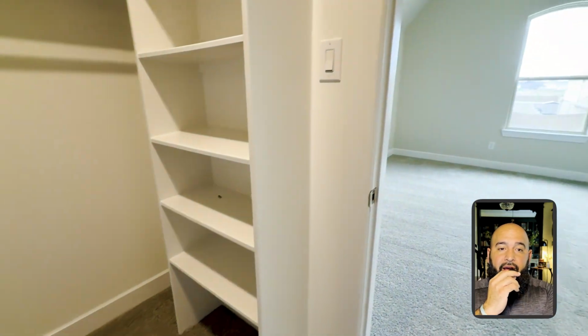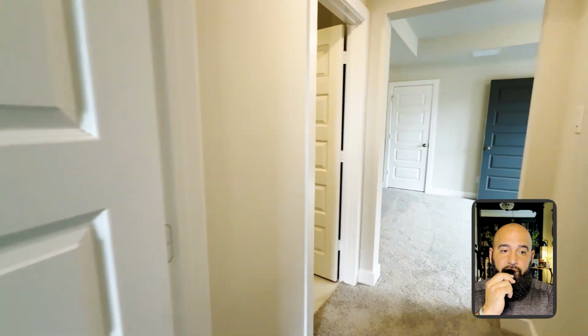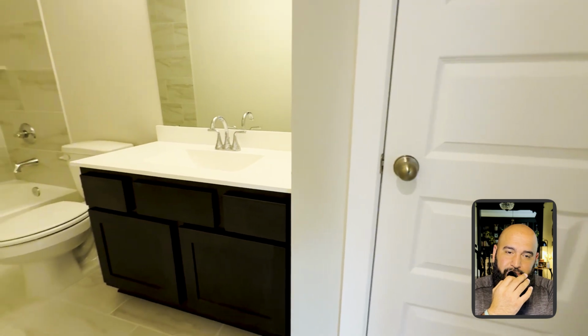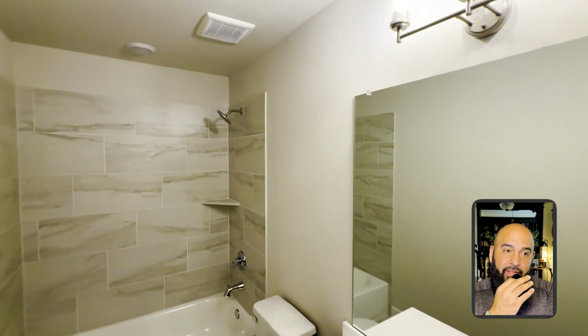And then we'll go ahead and get out of this bedroom back into that hallway and then show you the bathroom that this bedroom would use. So like I said, it's technically not an ensuite, but if people are in the game room or hanging out in the media room, this is the closest bathroom that they would use.